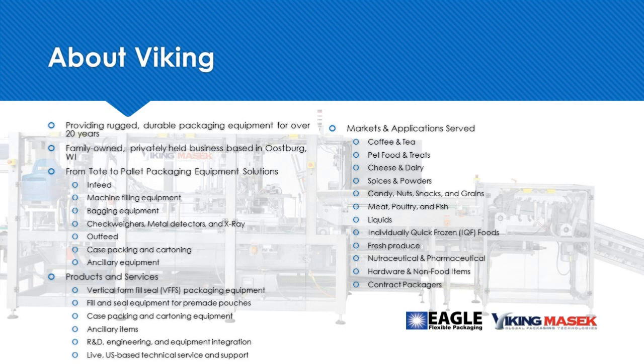One of the most important, if not the most important part of that process is the marriage between the film and the machine and the product. And that's where we have a full R&D setup at our facility to test films, to test product, to make sure that we have the machine set up, spec'd out, and designed to run the film at whatever barrier or graphic or sealant layer you have selected for your product. And we know that doing all that upfront work will enable us to present a machine-film system in your plant that will be ready to go.